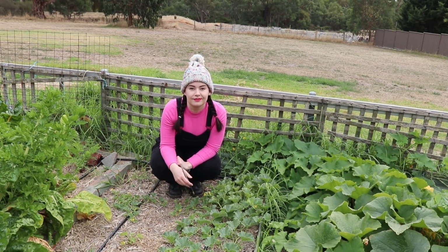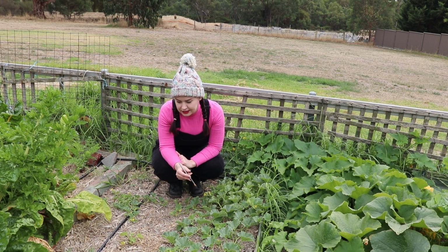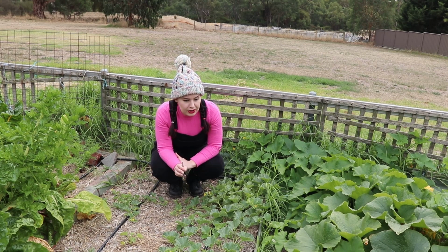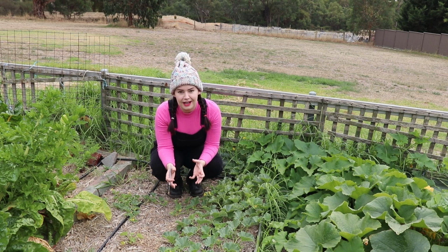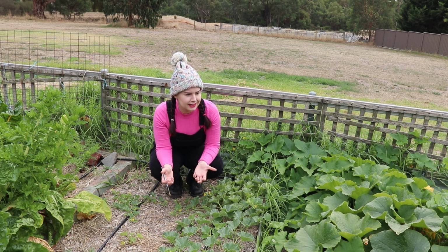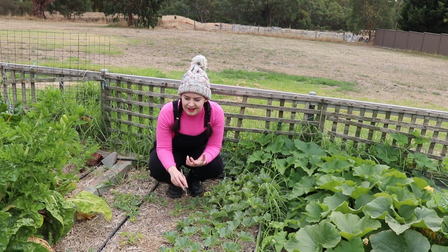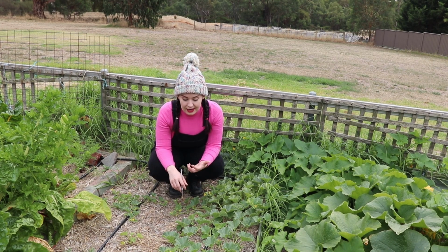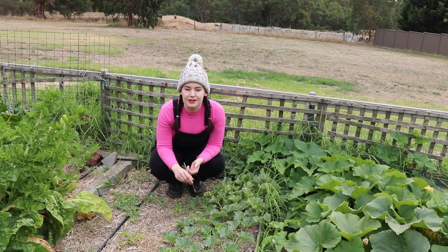Hey Betty, what do you reckon's been your number one tip this season for how well things have been growing? Definitely the mulch has worked really well because it's helped to keep the weeds down, and it's also helped to keep the soil moister without having to water it. Is moister a word? More moist. More damp. Without us having to water as often, so that's probably been my biggest positive thing this year.